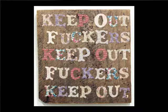Another thing I was thinking of when I made this was cancer, how cancer is this invading force on a body as a comfortable place. And so I felt like that "keep out, please" is too polite for the anger that we feel when we're invaded. You just want to scream at the top of your lungs, "keep out, fuckers."